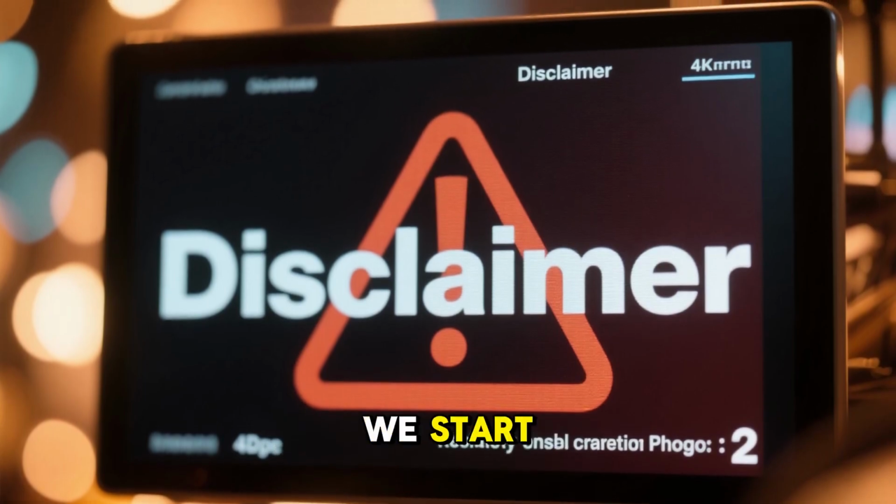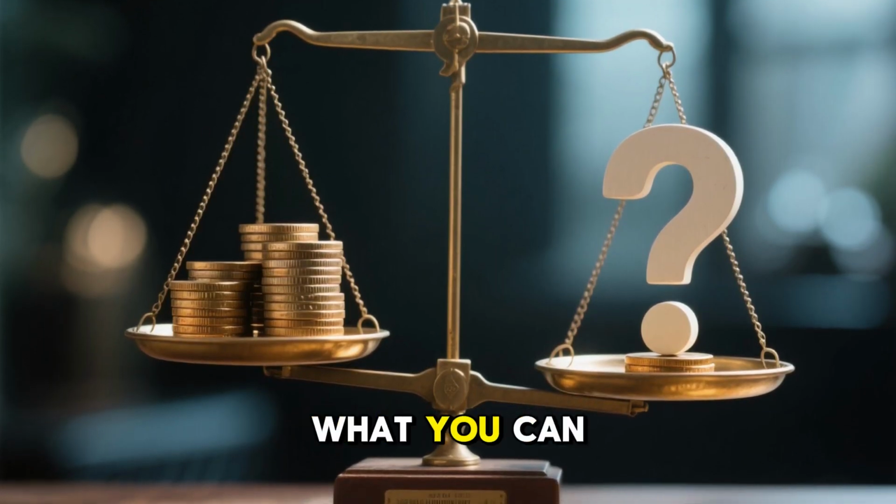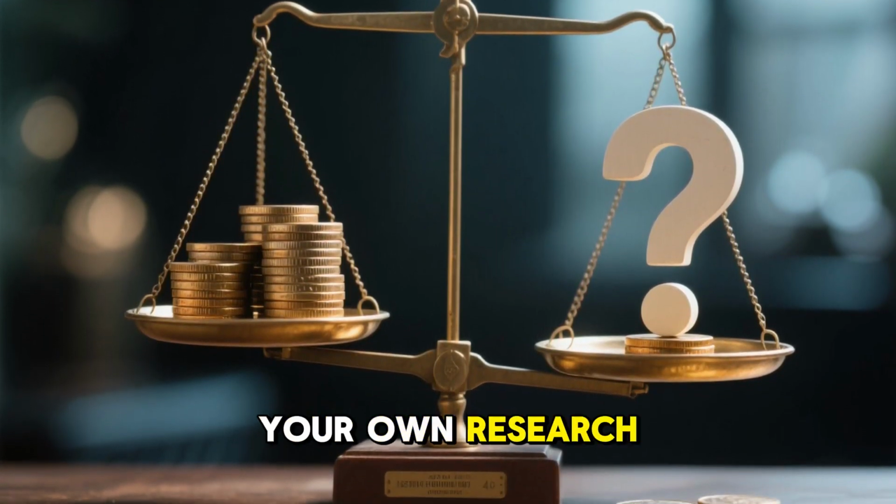Quick note before we start. Nothing here is financial advice. Crypto is risky, only invest what you can afford to lose, and always do your own research.